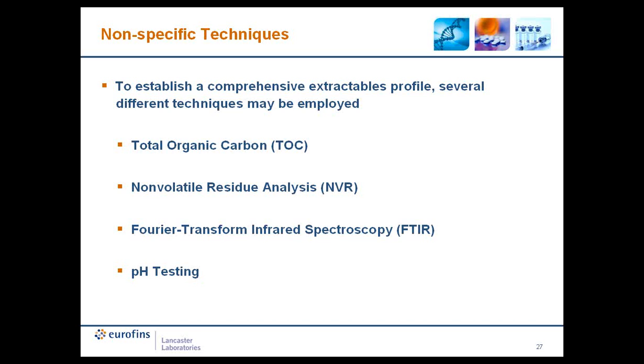So once the extracts have been generated, we need to analyze them in a way to establish a comprehensive extractables profile. To do this, several different techniques may be employed. Since not all compounds ionize by mass spectrometry, it may be important to perform non-specific techniques. These techniques may be performed in conjunction with the more specific, targeted techniques to ensure that an extractable component is not missed from the profile.